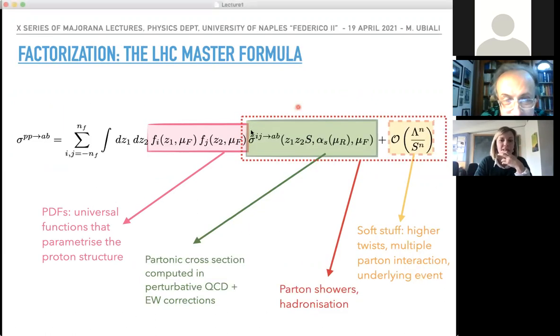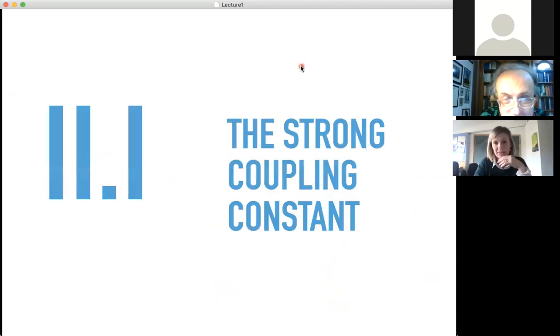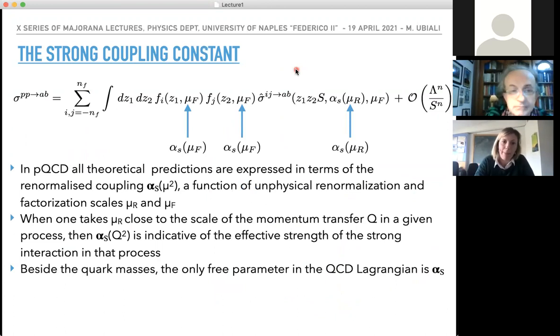So because we have the strong coupling constant everywhere and I've introduced it before, let me just say a few words about it because it's very important. So the strong coupling constant alpha s. Of course, this is a parameter of QCD, no? And you know that whenever you do perturbative QCD, all theoretical predictions are expressed in terms of the renormalized coupling constant alpha s at a scale mu square, which is an unphysical renormalization scale. And then you also have a dependence on the factorization scale, mu f.